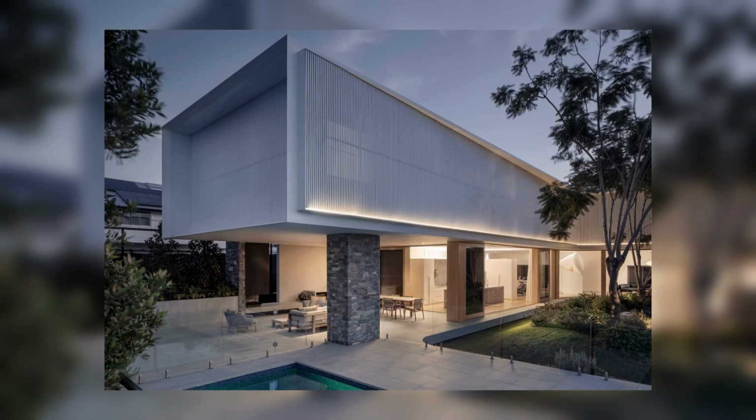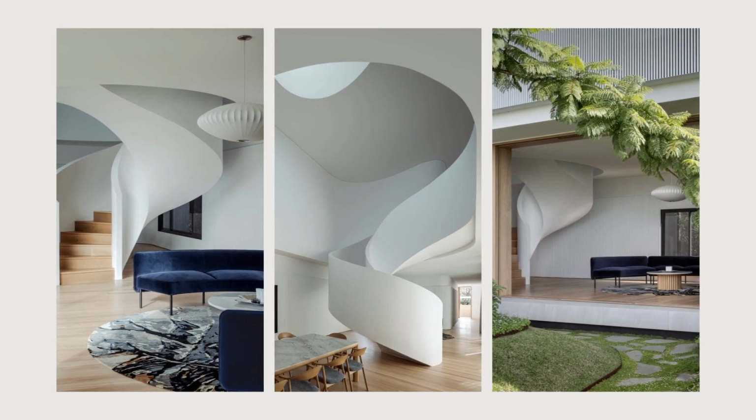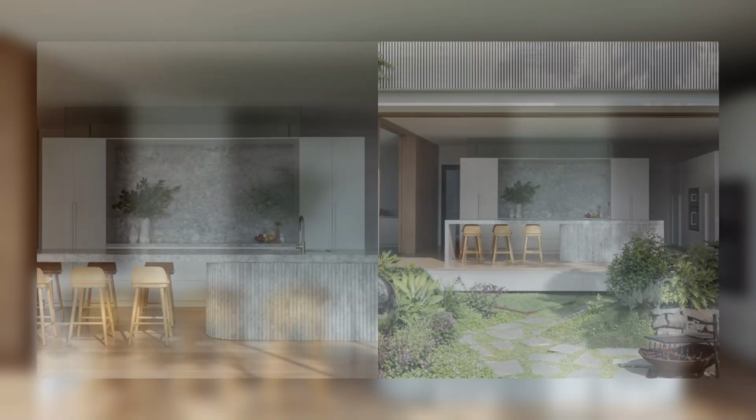Combining ease of flow between the kitchen, dining, living, and outdoor landscaped areas, Boomerang cups its occupants in place as its own private retreat.